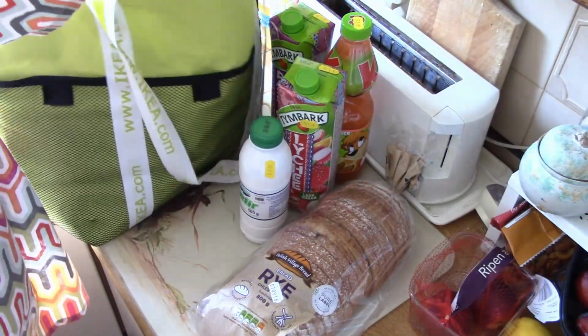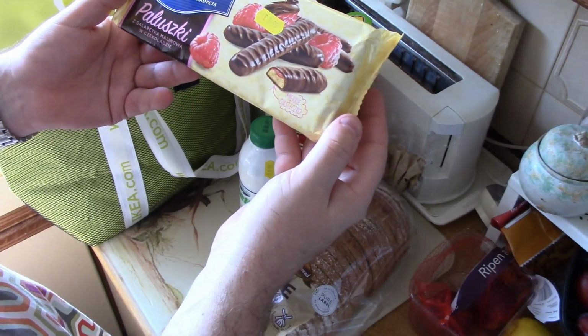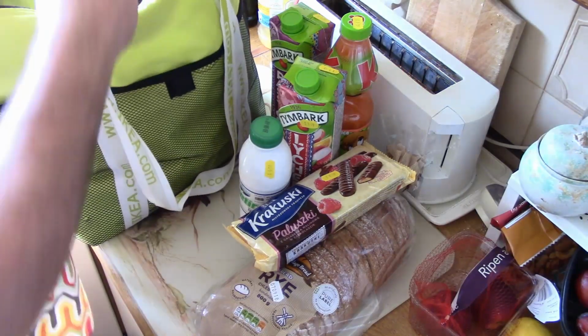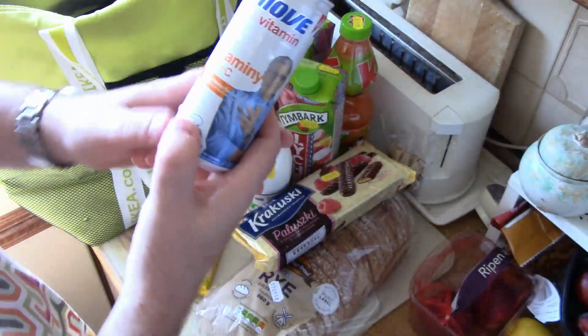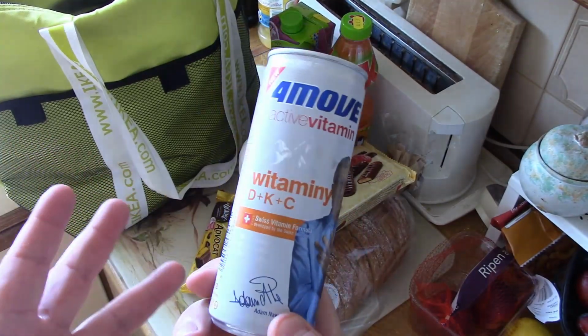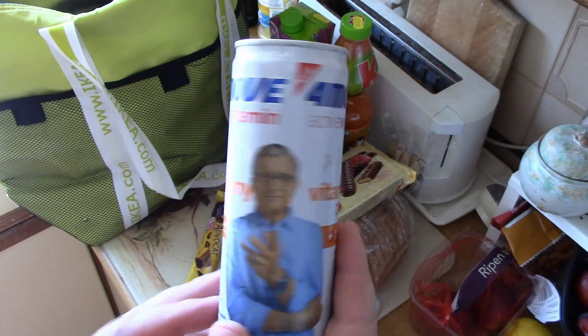And some raspberry flavoured biscuits. A chocolate bar, Advocaat flavoured. And these are interesting. They had a whole range of different vitamin kind of energy drinks, but specifically with different vitamins and mineral mixes in them. So I thought I'd give that a try.